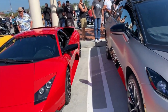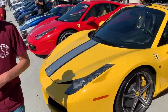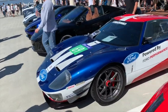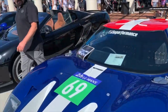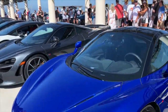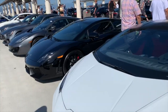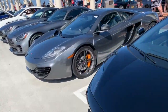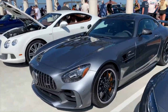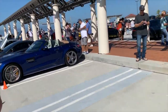So there you have it, one of the first public viewings. Lamborghini, and then Ferrari, another Ferrari. Then the guys from Superformance in that beautiful Future 40. Gary's McLaren, beautiful 720S in that bright blue. Another 720S there in the grey. Lamborghini, another Lamborghini, McLaren. A couple of AMGs next to each other. Then we have a Bentley. And then just rolling right along.